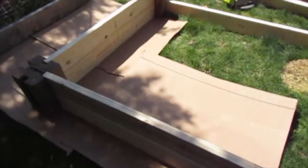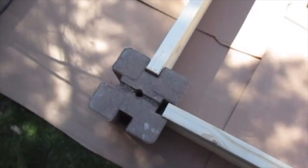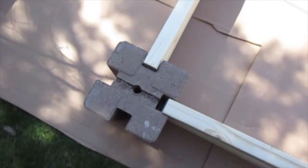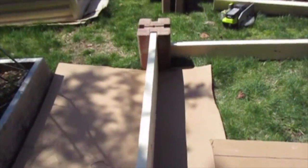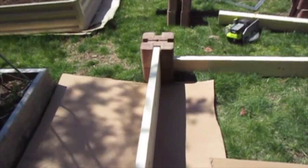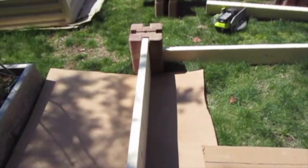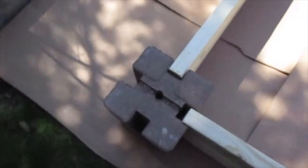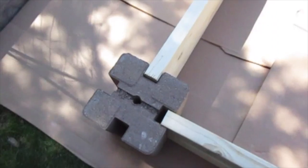So this is a new raised bed that I'm working on. These blocks, I think they're called castle blocks or something, I got at Lowe's. Don't work at Lowe's, don't get paid by Lowe's. Just letting you know I bought them at Lowe's. I'm sure other big box stores may carry them, but they're grooved specifically to hold 2x6s.